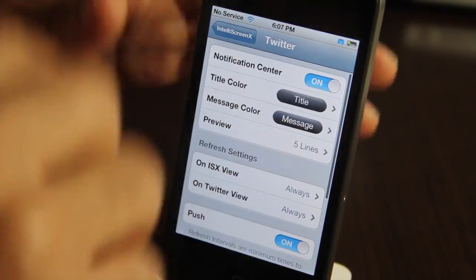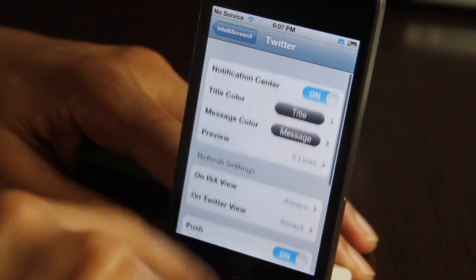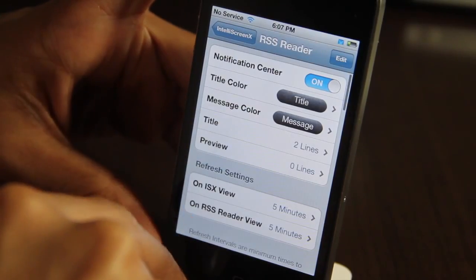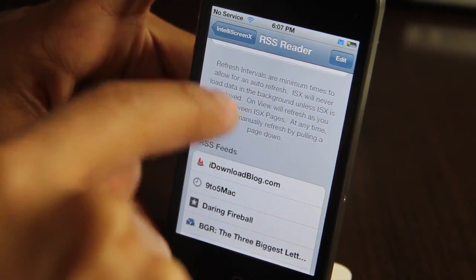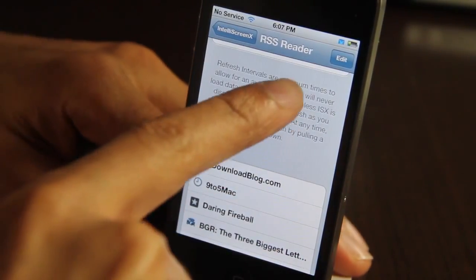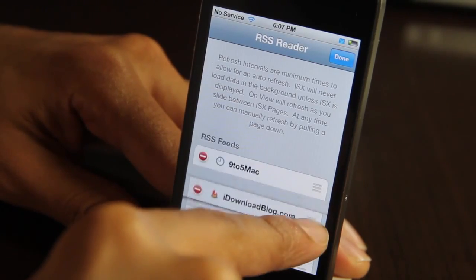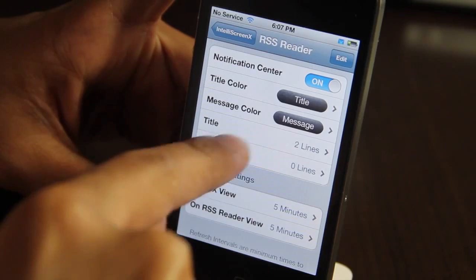And then you see here Twitter. Of course, that uses the integrated Twitter in iOS 5. There's my account. I didn't have to put that in. It used the Twitter integration that's built into iOS 5, which is nice. And then you have your RSS feeds. You can import your RSS feeds using Google Reader, so you don't have to put them in one by one. You just import all your feeds, and then you can sort them, organize them, enable or disable whichever ones you want, which is really cool and super convenient for you RSS fanatics out there.